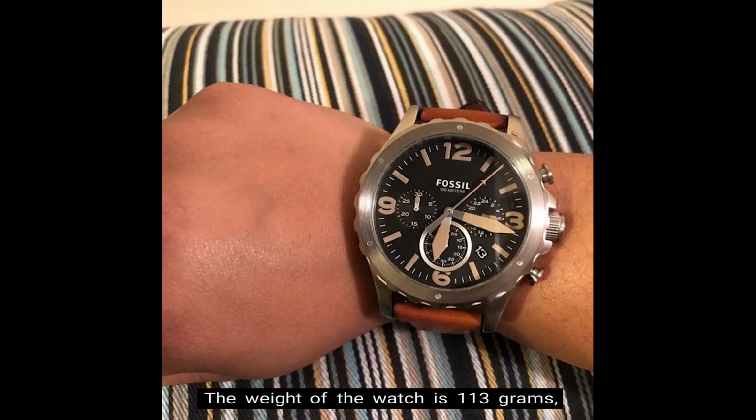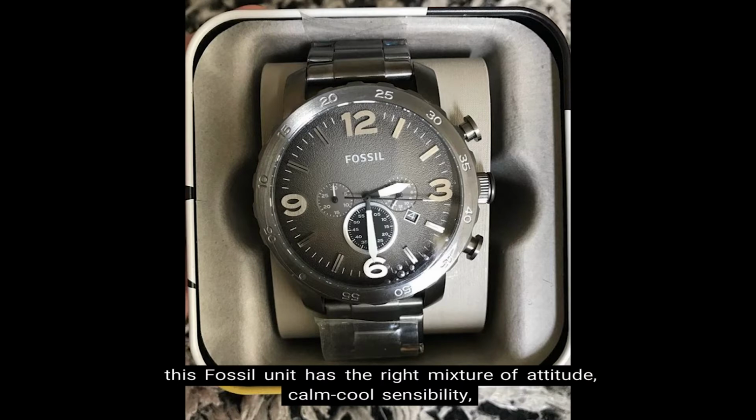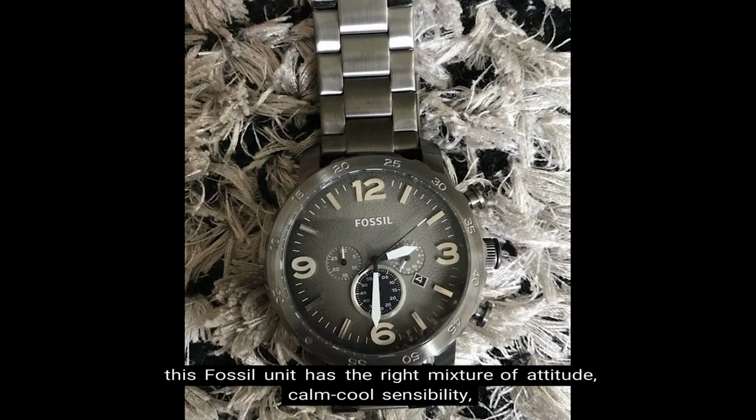Now, the weight of the watch is 113 grams, the width of the watch is 50 millimeters, and the price is $90 in US currency. So whether you're looking for a watch for a party or a business meeting, this Fossil unit has the right mixture of attitude, calm, cool sensibility, and performance accents that make this a go-to accessory.